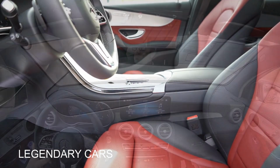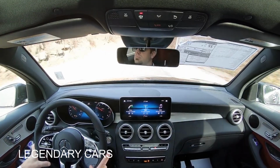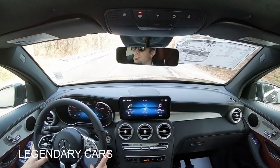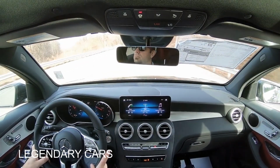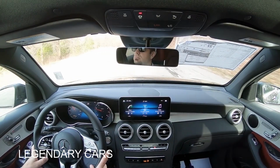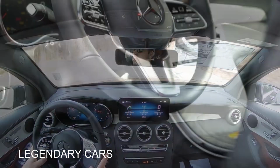One of my favorite parts about the seating though is the side bolsters are pretty thick. They definitely come out a good bit. So when I was going around the turns on those back roads back there, it definitely felt like it was holding me in place pretty darn well. So I'm a big fan of that. So if you wanted to have a little more spirited driving on the back roads, you can do that with the GLC 300 Coupe because of the side bolsters. So big fan.